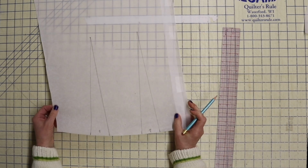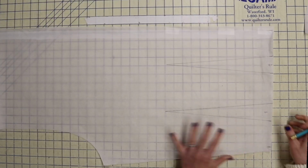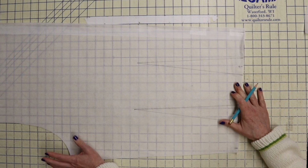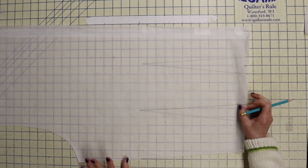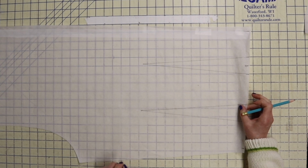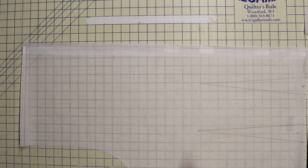Okay, so those are our hem darts done. So once we have this done, this is our back piece completed. So you could just cut 2 of these out as is. For the front piece, we're going to add front pockets, side pockets. And you can use any pocket you want.